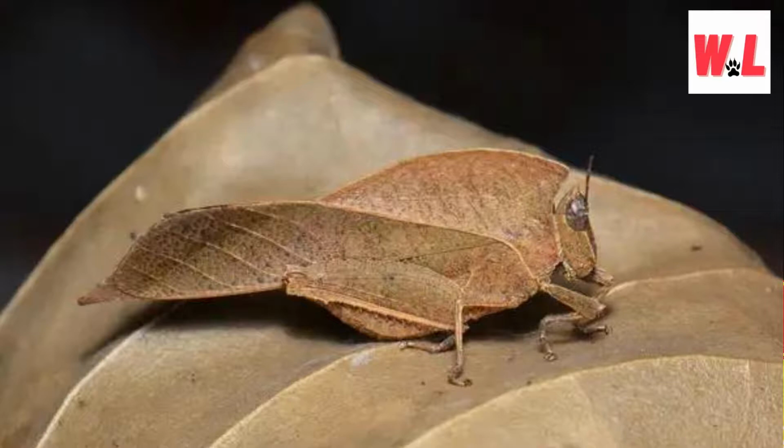These remarkable creatures are mainly found in leaf-strewn bushes, particularly in dry climates. It's no wonder that Eastern and Southern Asian countries are their natural habitats. They're the ultimate leafy illusionists of the insect world.